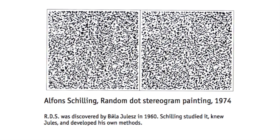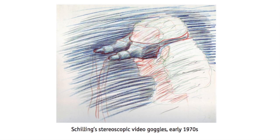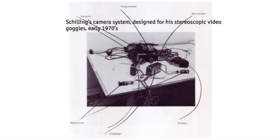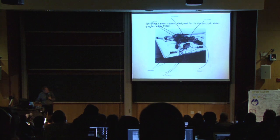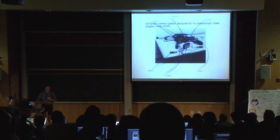So 20 years before these things became commercially marketed and widely known, he designed early stereoscopic video goggles with systems like this, combining very early video cameras with, you see, the screens are separated here, but these were connected to a head-mounted display-like system that he used for stereoscopic imaging. This happened alongside the early head-mounted display research from Sutherland, Vickers and others in the early 70s.